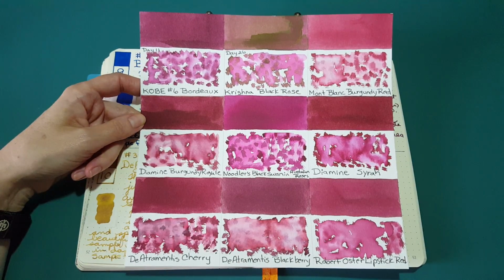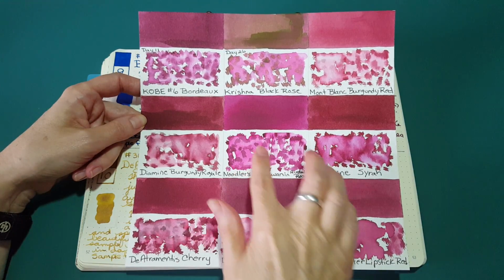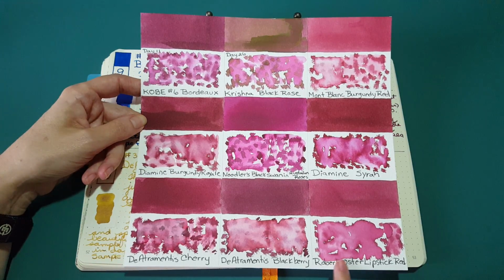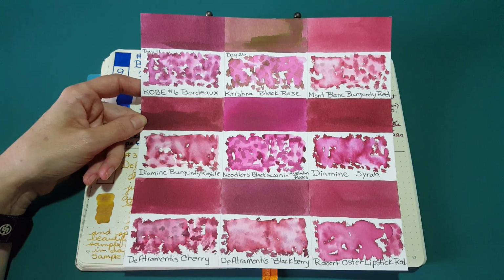The only ones that I have bottles of are Noodler's Black Swan and Australian Roses. That was like my second bottle, I think, that I bought when I started in the hobby. And then I do have a bottle of Robert Oster Lipstick Red, but the rest of them are all samples. And I just wanted to see how they compared, and that was fun.